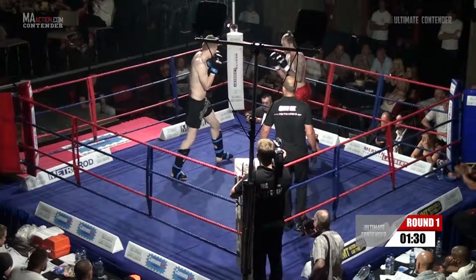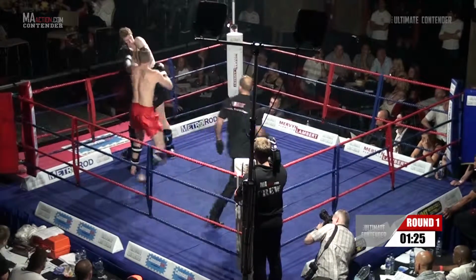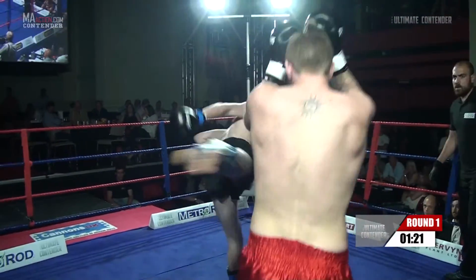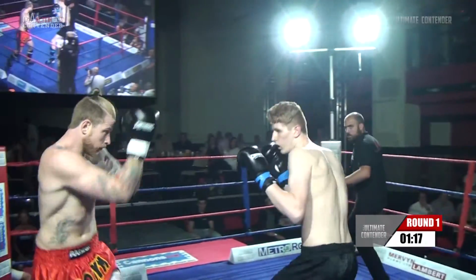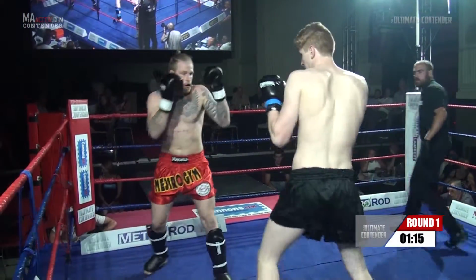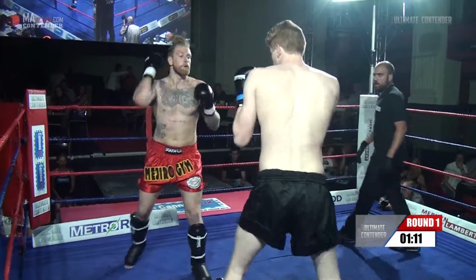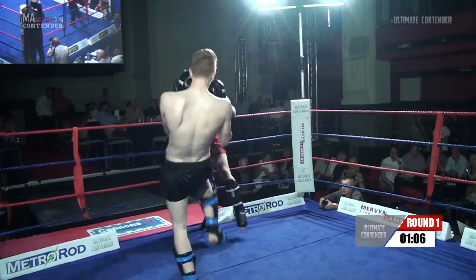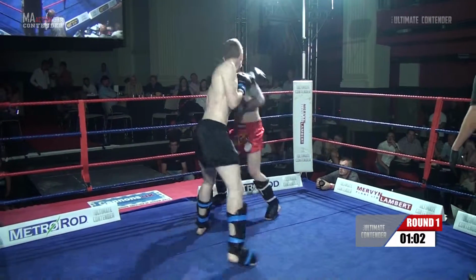These guys have been drilling for months. Olly's doing a good job of keeping his eyes on his opponent there, covering up really well, actually. Nice combination by James. And going 360 on that back kick, trying to hit to the body was Olly Thompson, but to no avail. Nice lead knee, though, from Olly Thompson. And I think that Webb might have a power edge, but Thompson certainly, at 6'5", has a definite reach advantage.